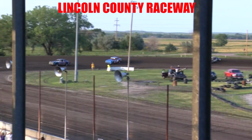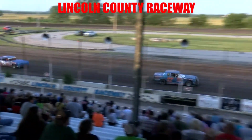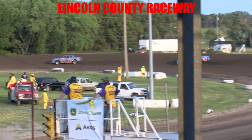Ledbetter trying to reel him in here. Going to try to dive underneath in corner four. Can't get it done. Hagan's still your leader. Hagan, Ledbetter, and Clough, your top three, followed by Downey and Thyme.